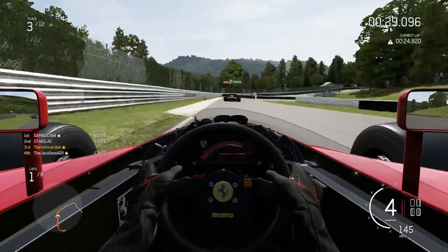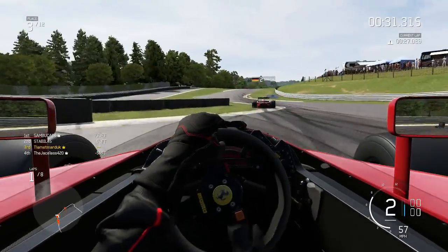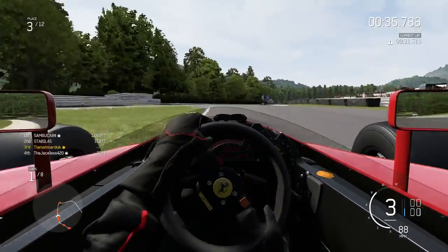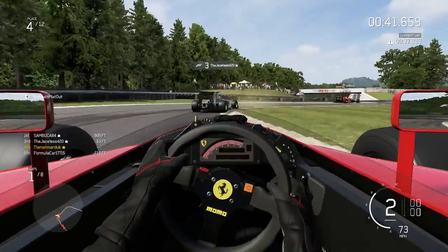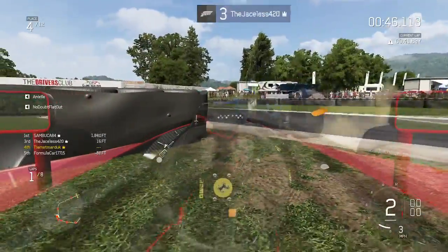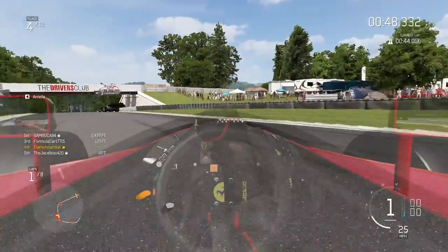And just look at this. Oh no, this is a different alteration. This has got the chicanes in it. Oh man, this is even more of a challenge because, oh, this is just atrocious. These cars are too big. They're too big for this circuit.